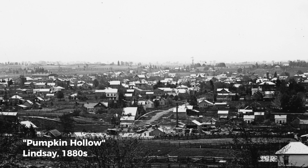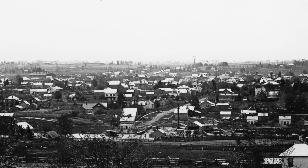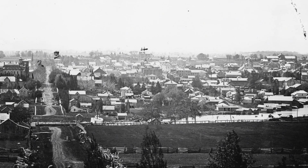By the 1890s, the community was coined Pumpkin Hollow due to the fact that large pumpkin patches were grown in the area. Looking at when these homes were built, in the Pumpkin Hollow area, 68 homes were constructed in the 1870s, and then when you're looking at other decades compared to the 1860s, there were 20 homes constructed, and then in the 1880s, you had 24 homes constructed. So in that 70s, right after that fire, Lindsay started really growing their economic working class base.